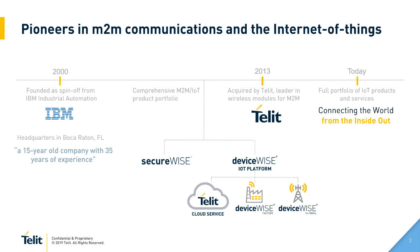The product that we will be discussing today is called deviceWISE, which is used by many Fortune 500 companies to integrate production sensing equipment to many kinds of IT systems that are on-premise to cloud-based systems such as Amazon AWS IoT.